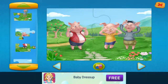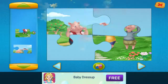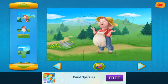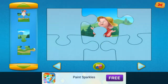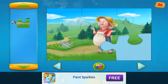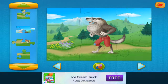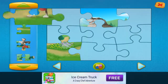Move the missing pieces to their place and help complete the picture. Great job! Nice going! Nicely done! Great going! Well done! Right! Correct! Great going! Nicely done! Great! Well done! You got it! Nice going!